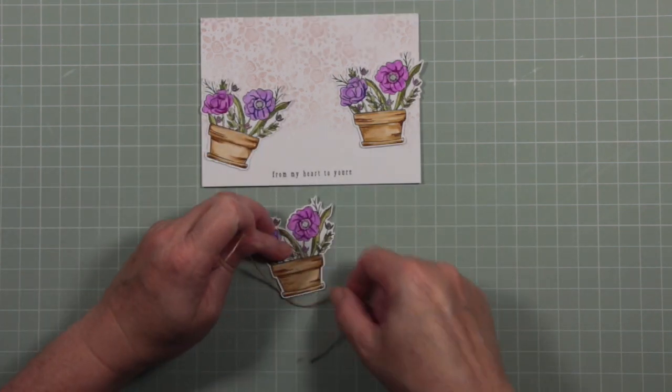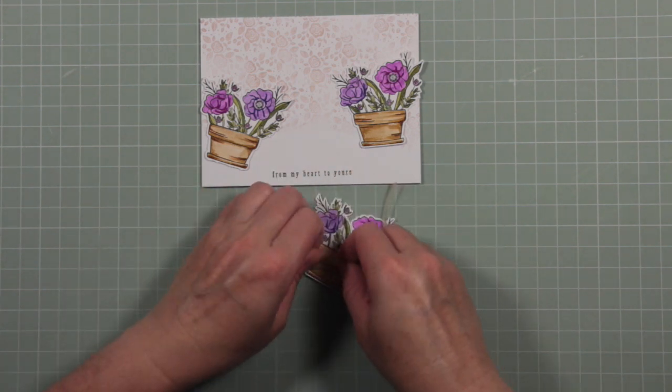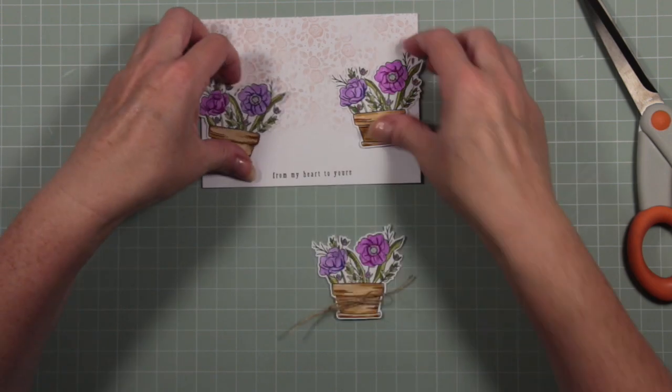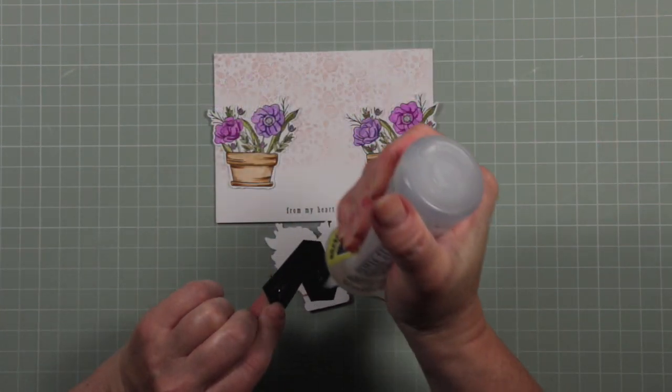I have a tiny little bit of twine left, so I'm going to take that and create a little bow around one of the pots. I'm not going to cut off all of the excess because I quite like the idea of that being visible over the top of the other 2 pots as well.